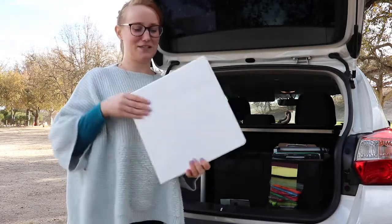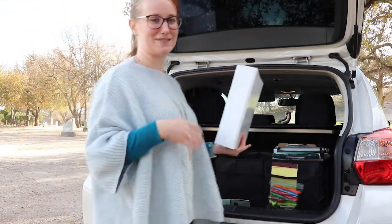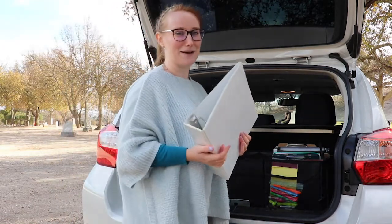Another great thing to keep is just empty binders. I don't know how, like maybe these therapists are chewing on the binders, maybe the kids are, who knows what happens to them, but they're always falling apart, so it's nice to have backups.